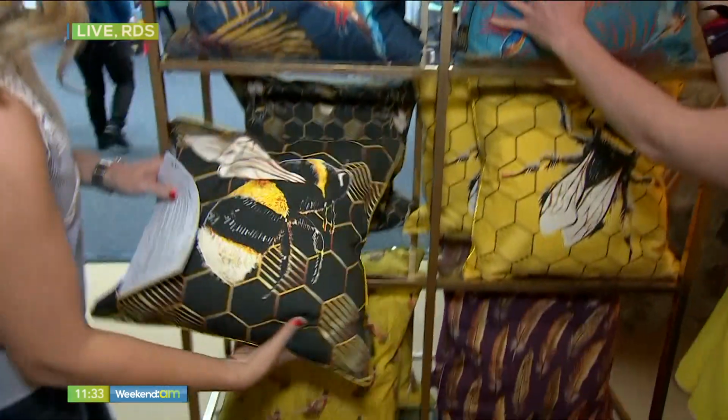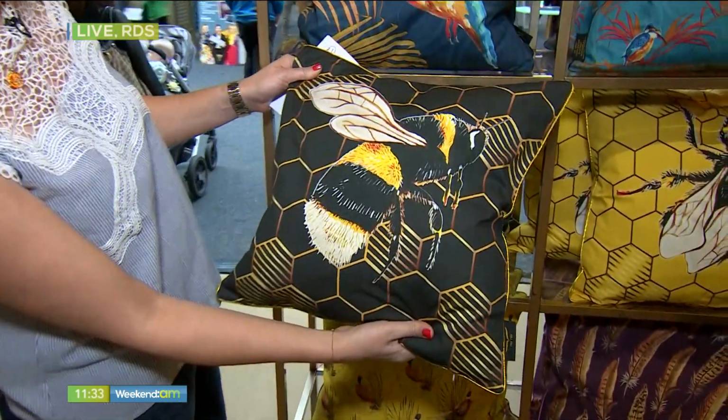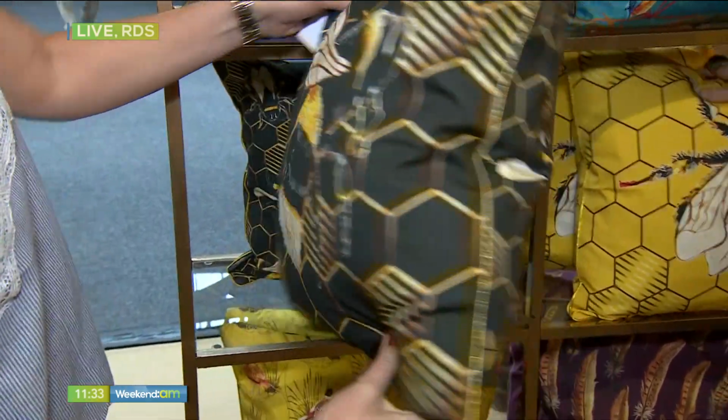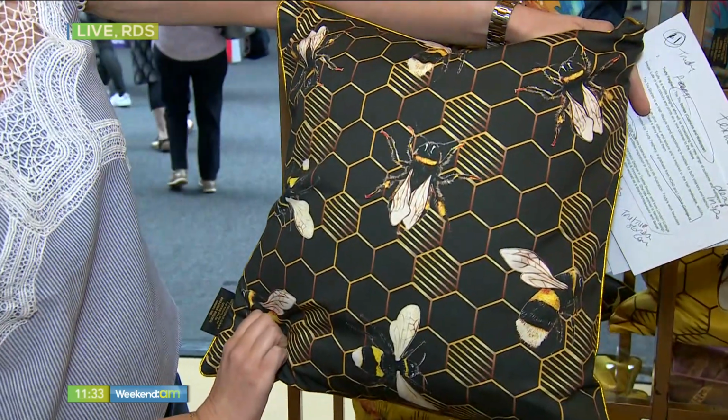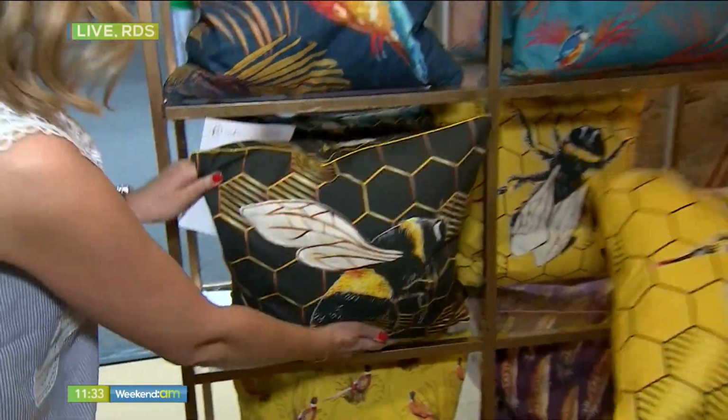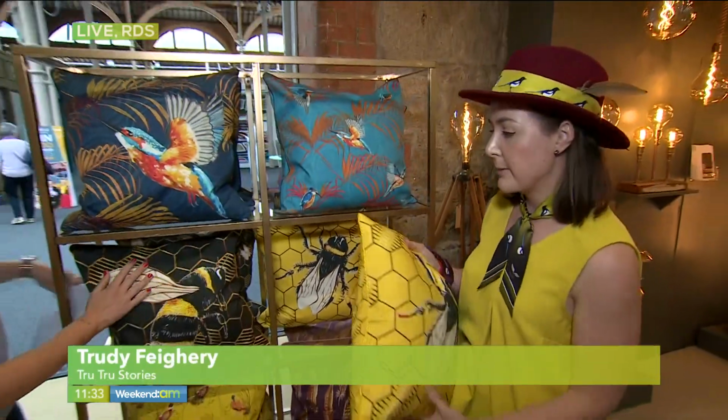People are really fussing about this bumblebee cushion this weekend. I believe this is one of your most popular ones. The most popular. I can't decide whether it's the yellow or the black that's the most popular this weekend, but they're literally buying out for me this weekend. Fantastic. They all have a feather filling, and they have gold piping along the edge as well.